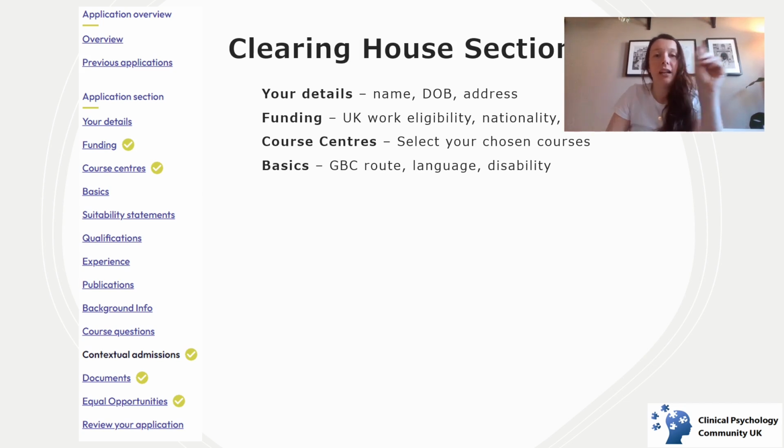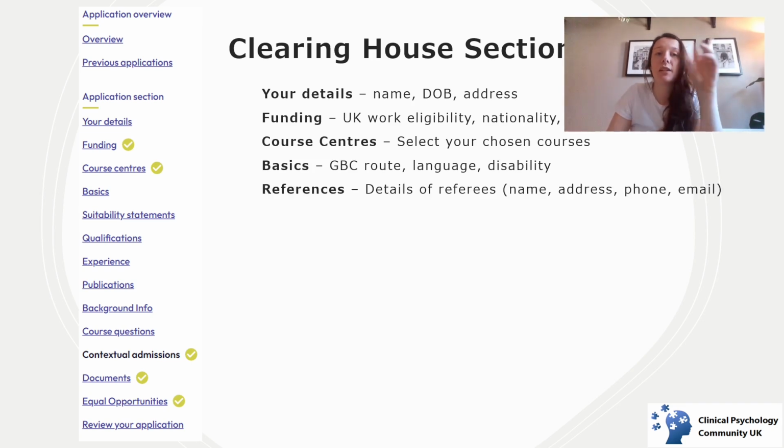The basics then. Under here you would find your GBC route, which is how you gained your graduate basis for chartership. You just put in undergraduate degree, master's conversion, whatever it is. Your language level: what your first language is, your English language proficiency, and whether you have a disability. Your references, suitability statements, and details of the referees, so their contact details.